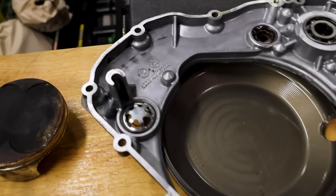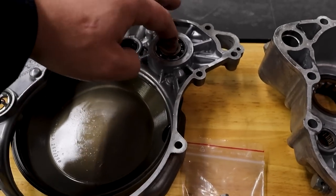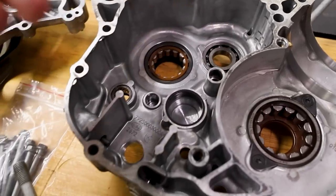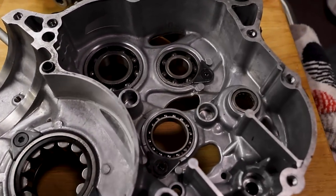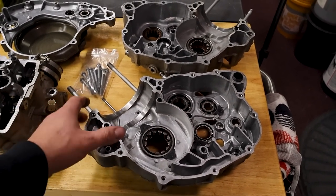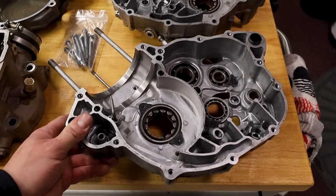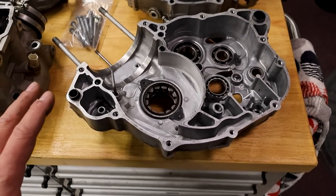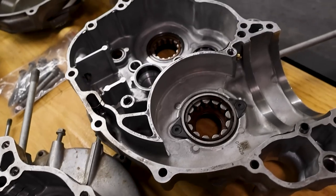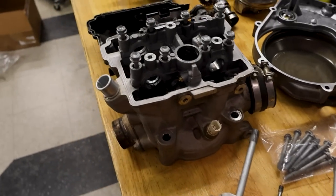Here's our clutch cover. I don't see any damage or signs. All of the bearings and stuff feel good, man. Everything in here really feels good. It's cool how compact this is. Again, I'm not used to working on dirt bikes, but also KTMs. I've done stuff on an SX85, but totally different platform. First four-stroke KTM I've ever messed with. Really compact. It's cool to see these designs and how they differ from the Japanese bikes.